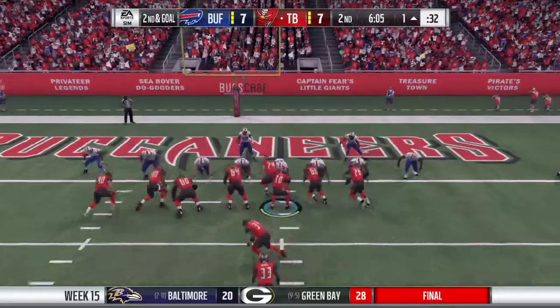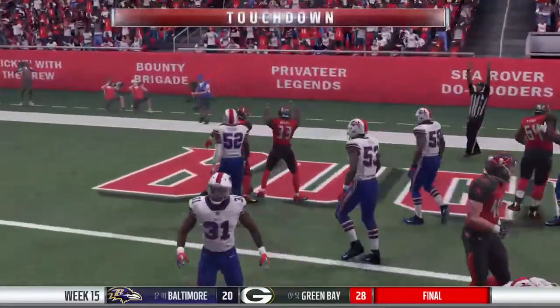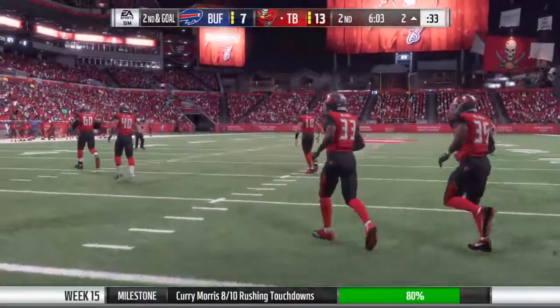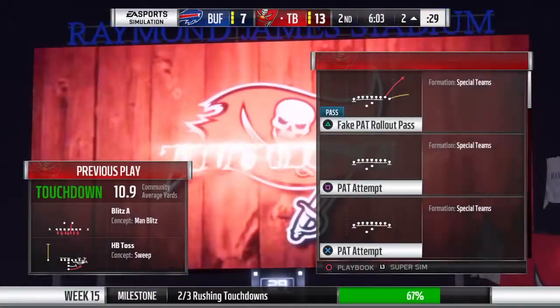They come out here in the eye. Offense looks to punch it in here from the... And he's in. Touchdown, Buccaneers. A great effort there. His 9th touchdown of the season. And the Bucs have taken the lead.